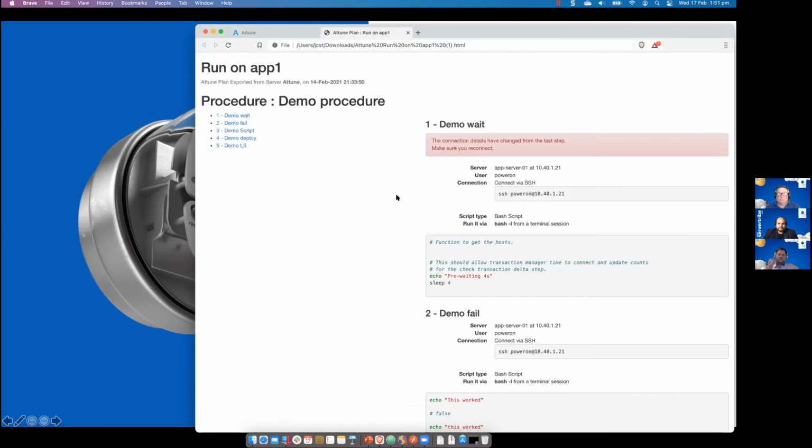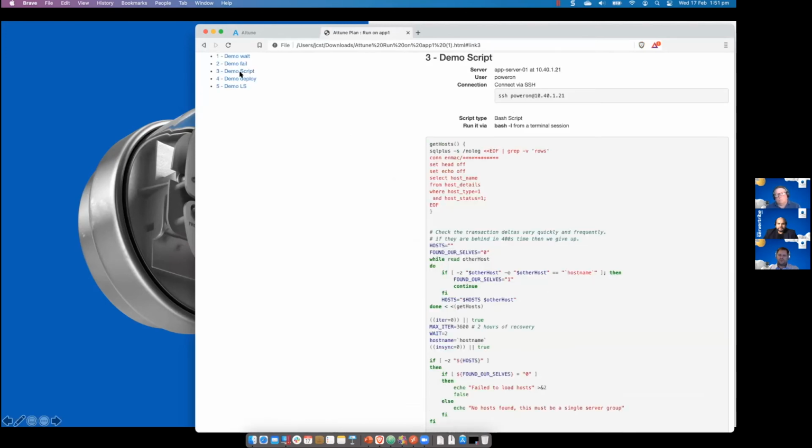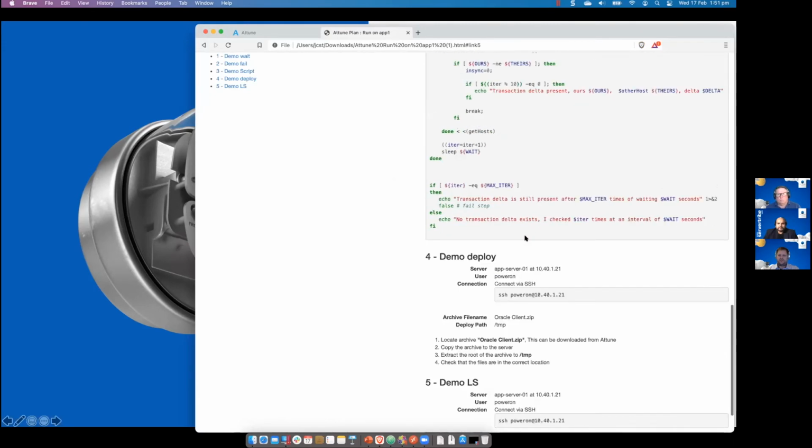And the reason it's set out in steps is partly so you can generate this documentation if you wanted to. And these are good for when you need to put in change requests, change advisory boards. You can say, here's the steps that we're going to run. And it creates this documentation for you.